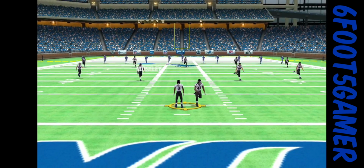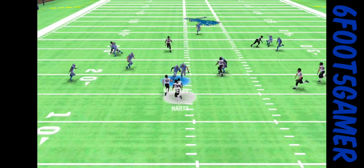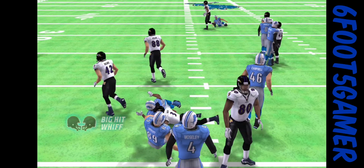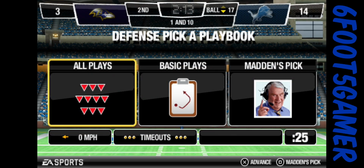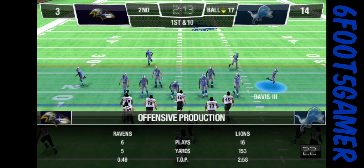It's a long, high kick. Number 3 fields the ball at the 5. Runs through the tackle. They forced a 3 and out on the last series. This is a good defense to call. First down and 10.